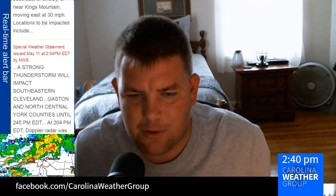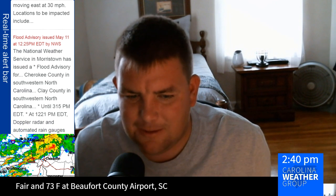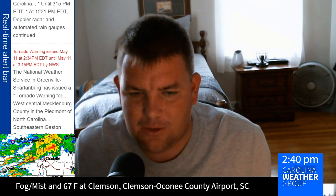This is going to be heading towards McAdenville, Lowell, and Cramerton over the next little bit, north Charlotte, northwest Charlotte, in those locations. So again, watch out for this area. This is going to be passing pretty close to the Charlotte Douglas Airport, so I would not be surprised to see some delays out of the airport from this storm. So again, Gaston and Mecklenburg counties in North Carolina are under a tornado warning until 3:15. This rotation right now is passing through Gaston County, Gastonia, as it moves into northwest Mecklenburg County.